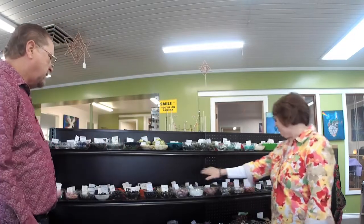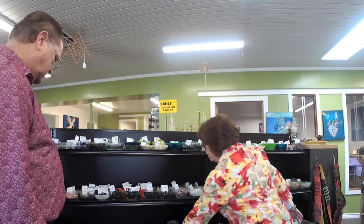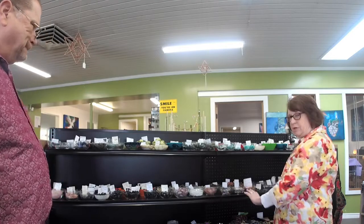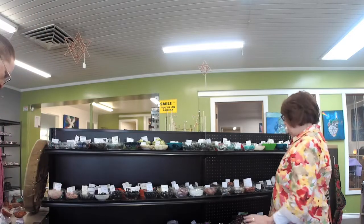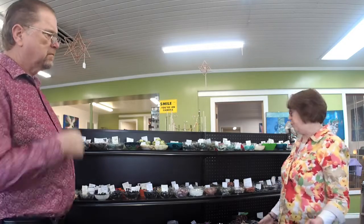Everything from here over, and all of these other than Larry's agates, we brought back from Tucson, and they're stones that I haven't had in the shop before. So these are kind of new to the shop, and they've been very successful, and they're very awesome stones. We like to get things we've never had before.